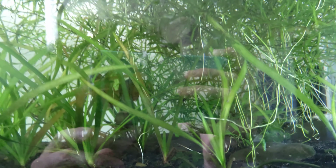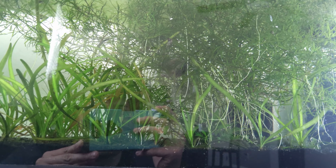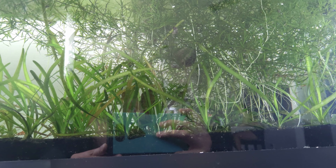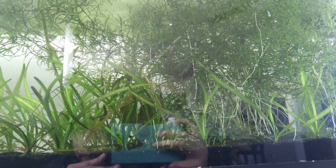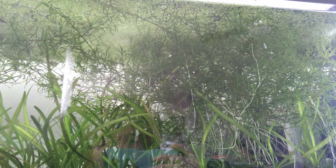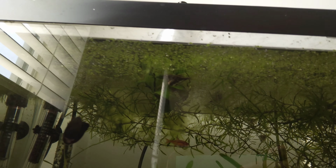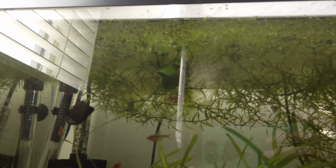And then this kind right here, this massive bush, looks like the vines of the jungle. I'm actually not sure what exactly that stuff is. And it's really interesting. I picked it up probably for pretty cheap at Petco or PetSmart. I think it's Petco. But that's really taken over. And I think it looks great. Maybe I should thin it out a little bit to kind of give these guys up top a little bit more space. My marble hatchet fish.